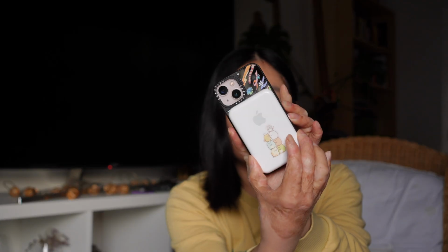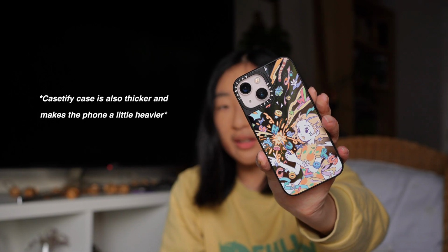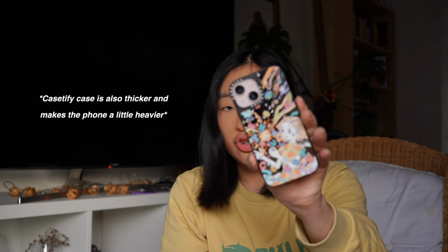It sticks fine, but it's just a little bit loose. See, it's moving around. Whereas with the Apple silicone case, once it sticks on, it locks on much more securely than the Caseify case. The Caseify case is also a little bit more bulky than the Apple case, so it makes the phone feel just a little bit thicker and a little bit chunkier.